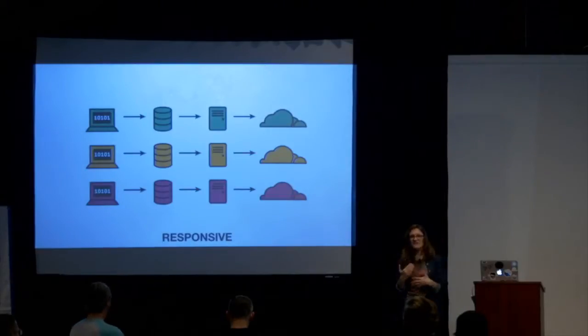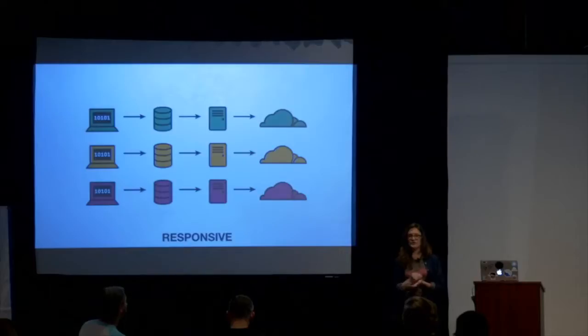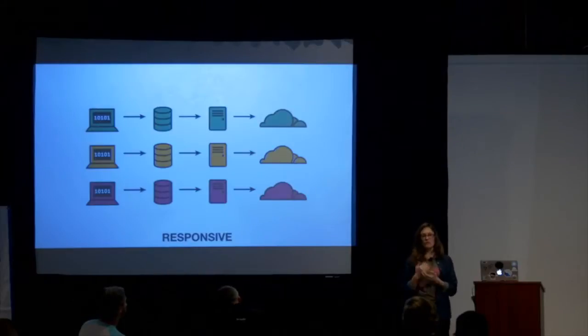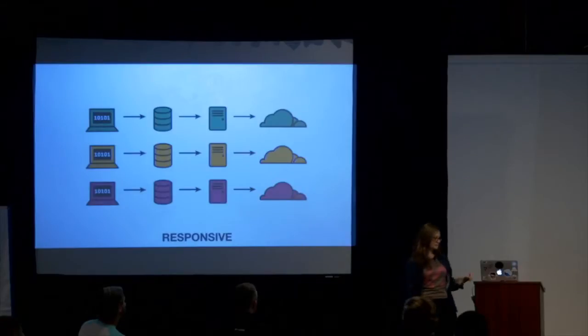So as well as the feedback, this is about giving something back to your customers. Talk to your business about how continuous delivery allows you to be more responsive to customer needs, or even to your own business needs.